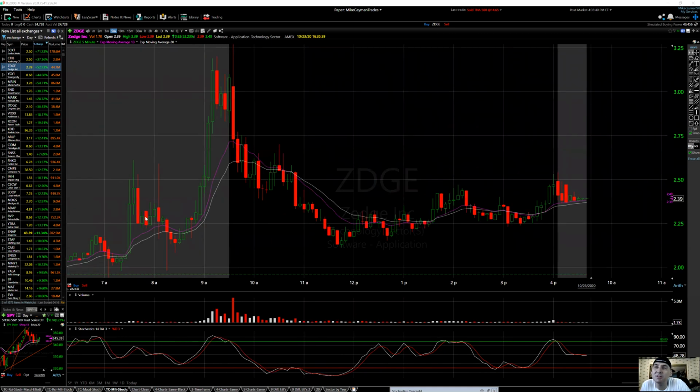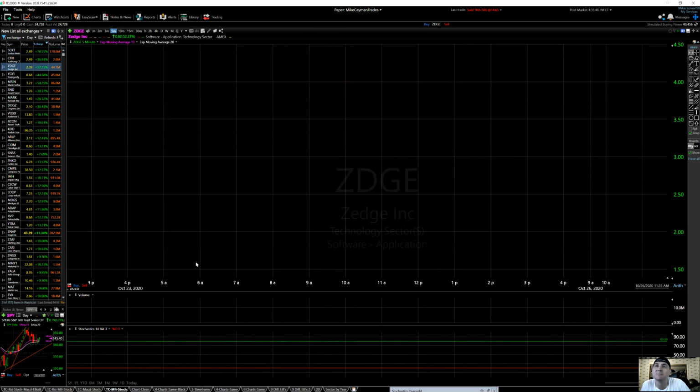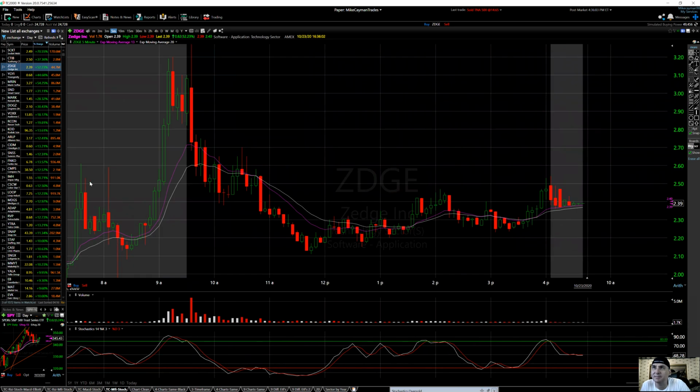All right, so this one too, 7 a.m. come up. Now this looks like the same pattern as Socket. See here? Sort of the same move here, and then it came up. And these are big lines here, 2.25 line. This moved up, came down. I'm not sure if these wicks again, I don't have my E-Trade, but they do have a lot of misprints. And then this came down. Look at this, right over 2.20, then shot right up.